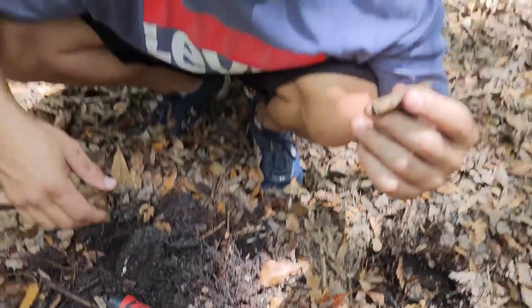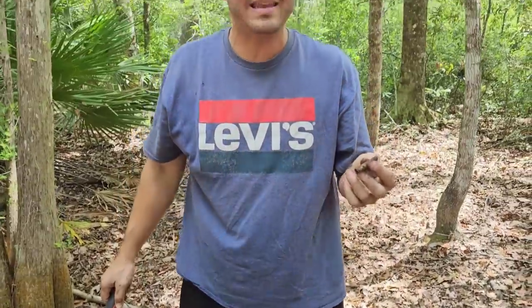Another brass casing. What's a brass casing doing all the way back here? I've got awesome news. Our neighbors just gave us permission to actually metal detect the baseball dugout that we thought was on our property, but it's not on our property. We have permission. You want to go check it out?